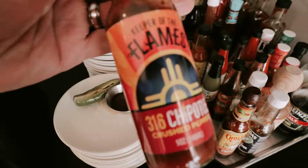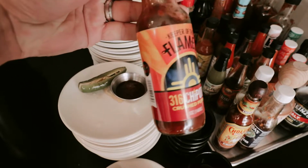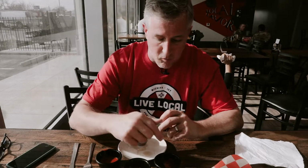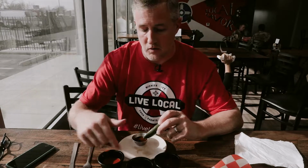I got the 316 Chipotle, which is made by the guy at Sweet and Saucy down the street, Keeper of the Flames. So I'm gonna try this out in just a minute, but they also got hot, and more hot over there that you can try. So Darren's gonna try these out on some chips. I'm gonna try this jalapeno right here. Ooh.